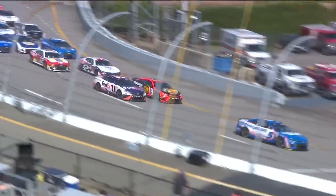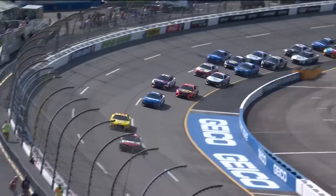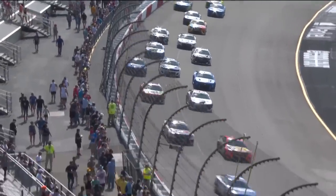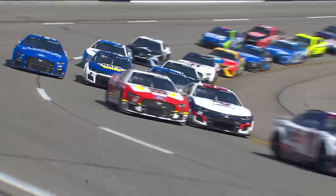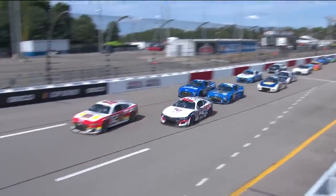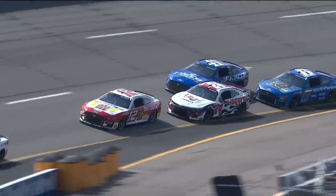Hamlin putting a lot of pressure on the 1 of Chastain on that restart. 3 wide behind him. Cole Custer in the 41 on the outside. Chase Elliott in that Napa number 9 in the middle. Saw Brad Keselowski in the 6 make the pass. Right up front, though, battle for the lead. The 22 of Logano to the outside of the 1.